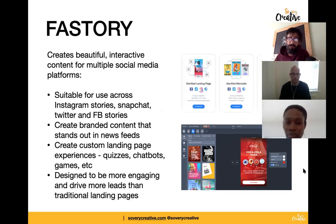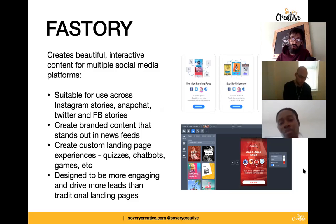Next one is something called Fastory. I don't know if you guys have come across this name at all, but I imagine the kind of results that this bit of software can help you generate is maybe something that you have come across day to day. Obviously, we talked at the start with Mojo about how it can put together some slightly more interactive and engaging video content for your Instagram stories. And Fastory takes that approach and expands it and develops it a little bit further.